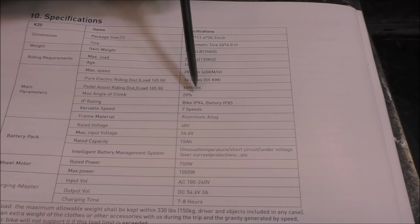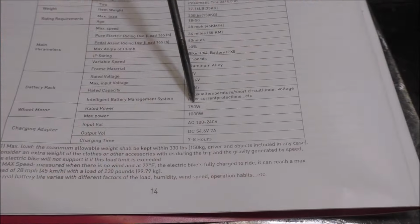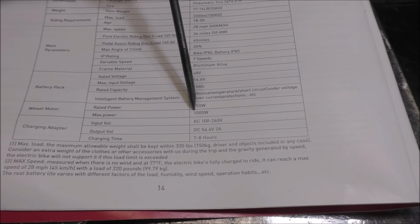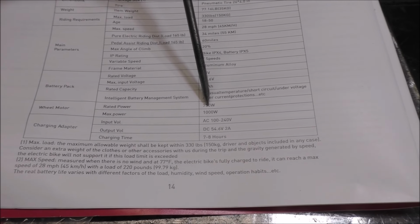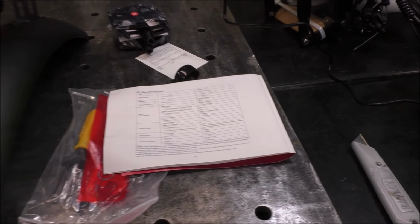Maximum angle of climb, 20%. It's got a 7-speed for this right here, 7 speeds. Rated for 750 watts at the wheel motor. Maximum power is 1,000 watts. So that's kind of the meat and potatoes of this. Let's finish getting it together.